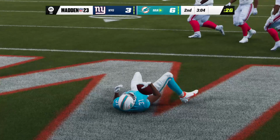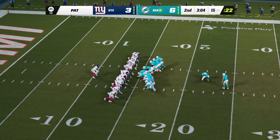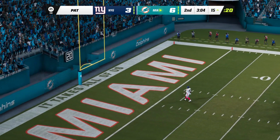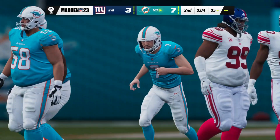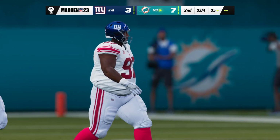And the Dolphins have moved out in front. He finishes off the drive with a touchdown run, Charles. Remember, he also had a catch on this drive as well. And that's what running backs want to be in today's NFL, a complete back. 3 down, stay on the field, run it, and catch it. And he gets it done. Extra point up and good by Sanders. And that makes it a 7-3 lead.